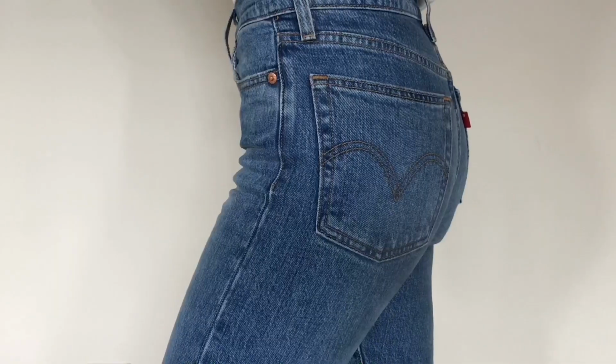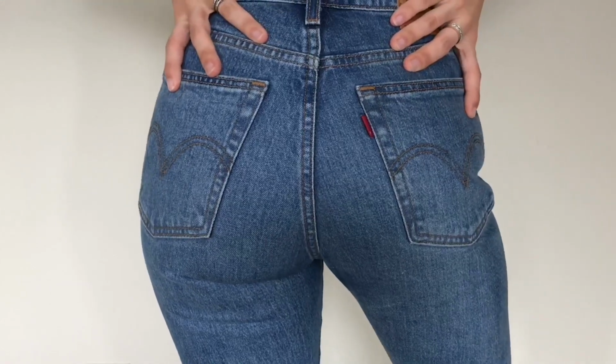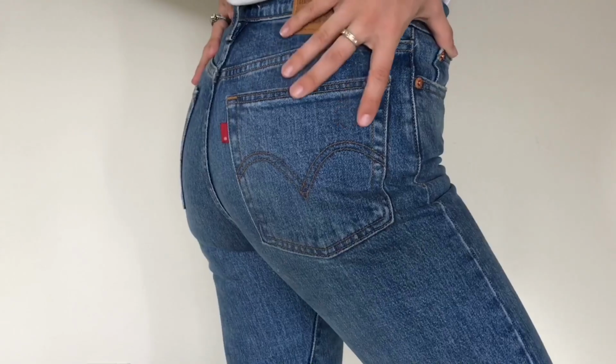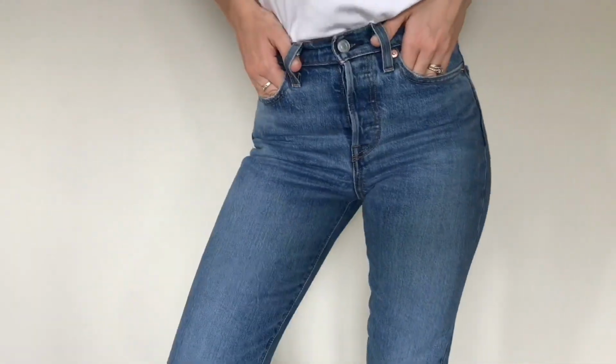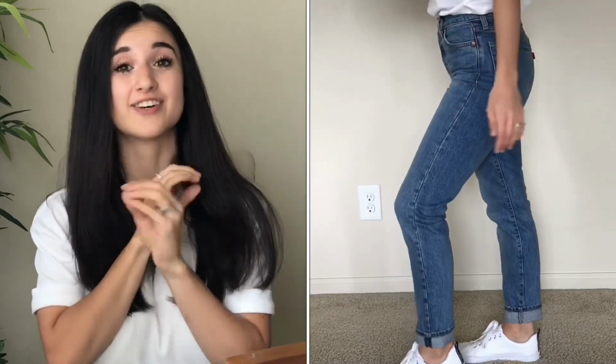Next reason is they flatter your curves like crazy. Guys, if you're looking for a pair of jeans that look amazing and flatter your hips and thighs, these literally are the jean. That's just how Levi's describes them: they flatter your curves, your hips and thighs, and your butt. So I highly recommend it if you're looking to really accentuate and flatter that area. They're so flattering. They make your bum, your hips and thighs look amazing.